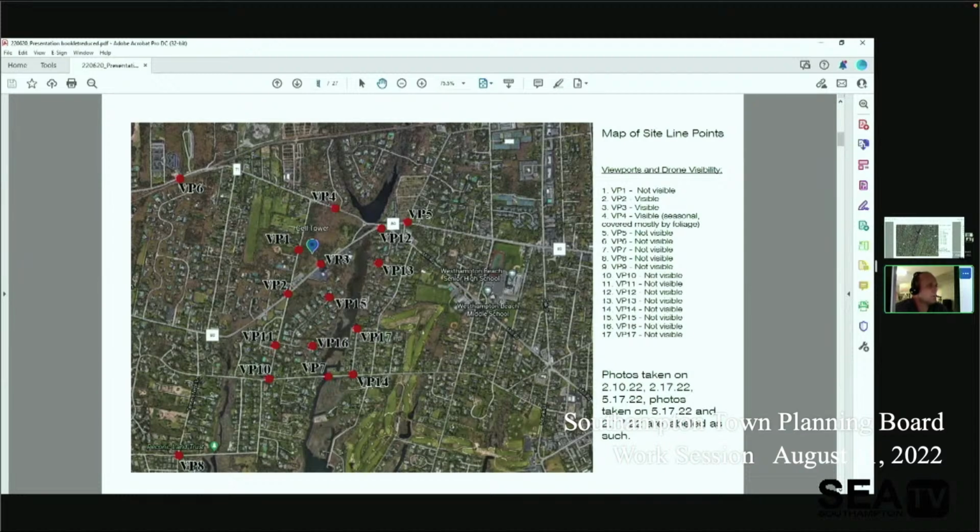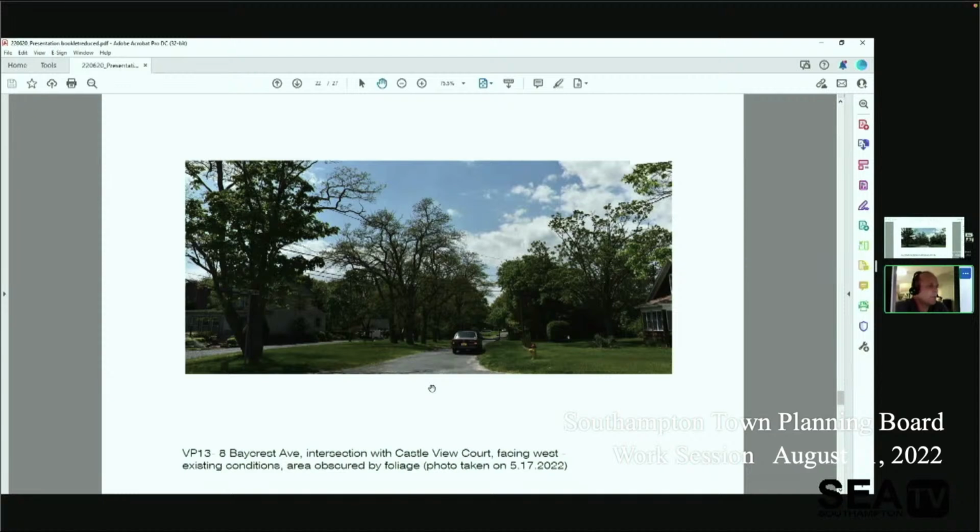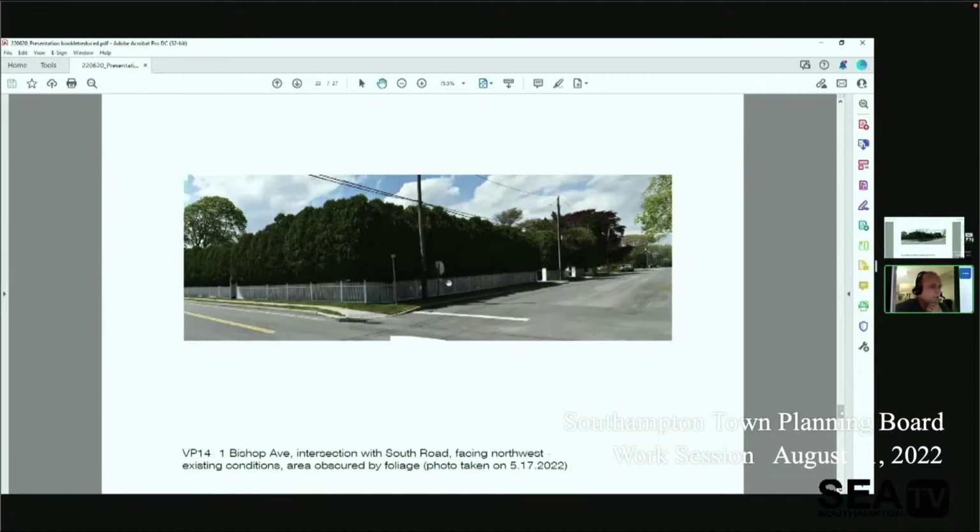I'm going to go to viewpoint 13 here. This is that intersection of Baycrest Avenue and Castleview, looking to the west. You can see a significant amount of tree cover or canopy cover in the area that we think would block the view of the tower. Viewpoint 14 is at Bishop Avenue intersection with South Road. So we're looking northwest. It's a large stand of arborvitae here, and then there's a canopy of trees behind it.